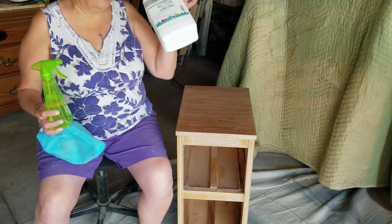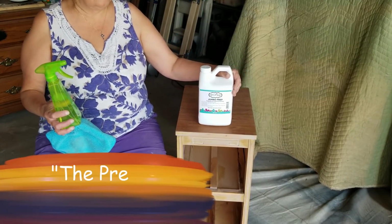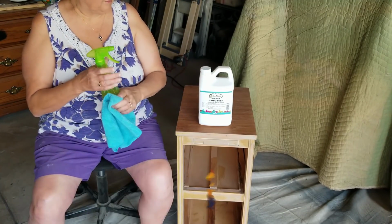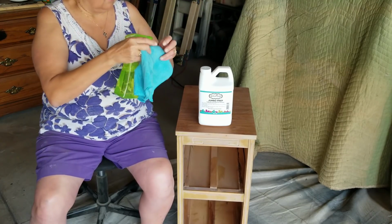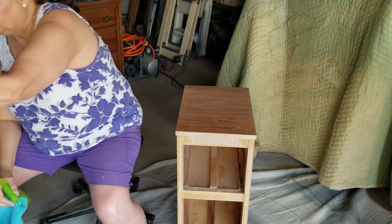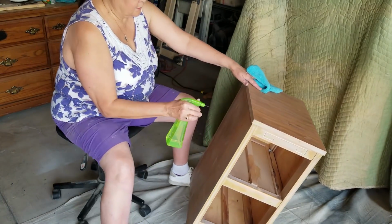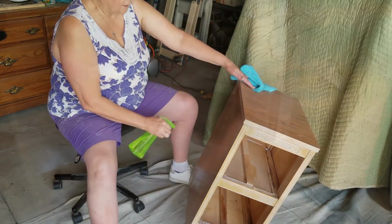Okay, hope you guys know what this means. This means it's getting time to paint. But before we do that, we have to do the prep. So, bought a new spray bottle. What I have in here is the prep. I'm going to spray it on. I'm going to let it sit for 4 minutes.